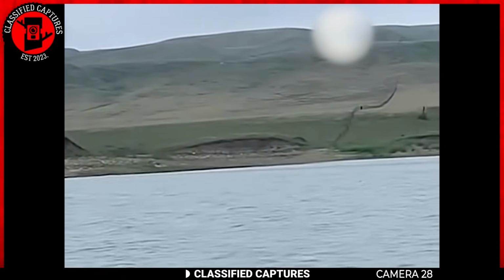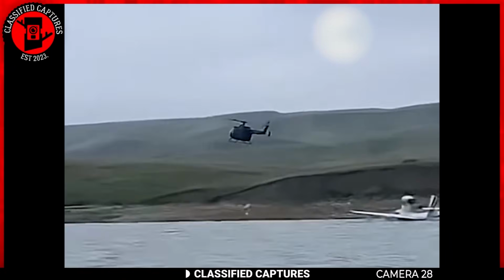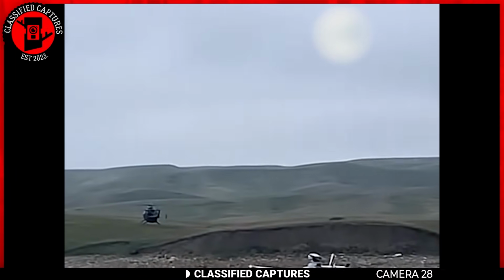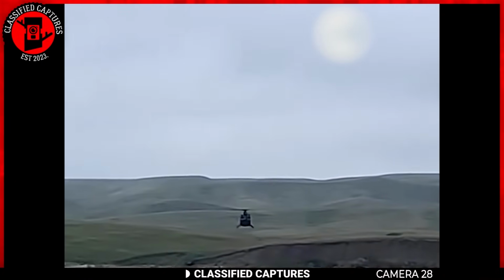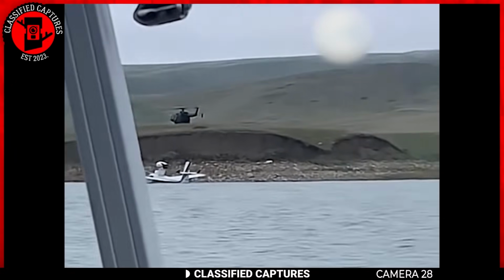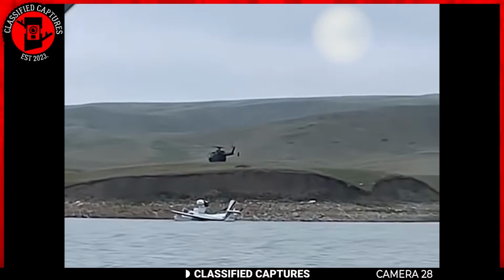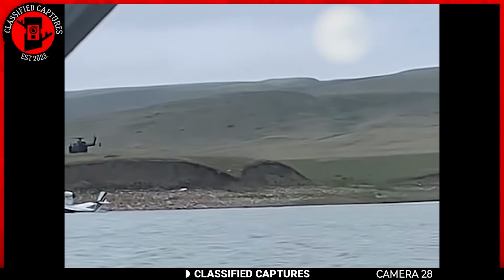A white seaplane was calmly floating in the water, minding its own business, when suddenly an all-black helicopter appeared. It flew in low, just above the water, and hovered right near the seaplane, almost as if there was some sort of interaction happening. The helicopter eventually made its way to land, touched down, and a man stepped out. Just moments later, the seaplane started to move, floating away from the scene.